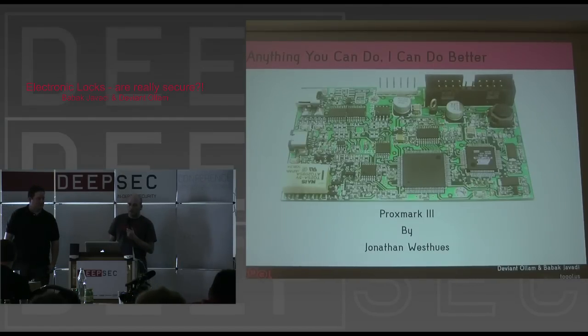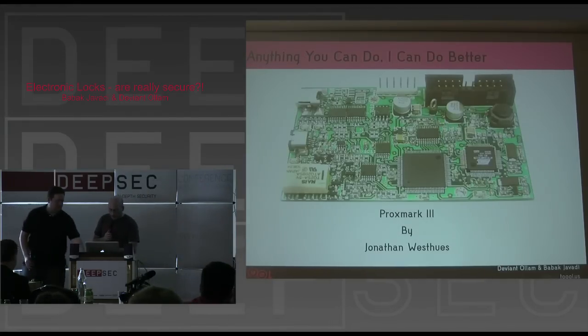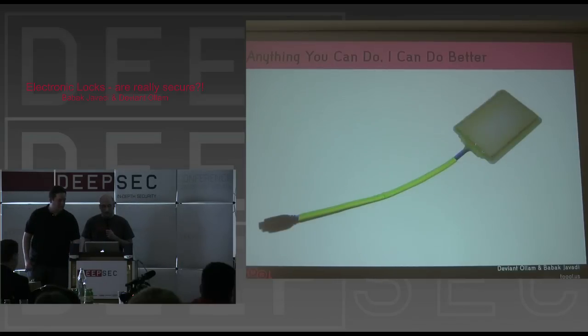There's still a community today that makes small revisions to it. A couple years ago, the MiFare Classic was broken using this hardware, so it's actually quite capable. It's really nice development hardware. And I have a version here. Again, the board is his design. The antenna I built myself a couple nights ago at the Metal Lab.